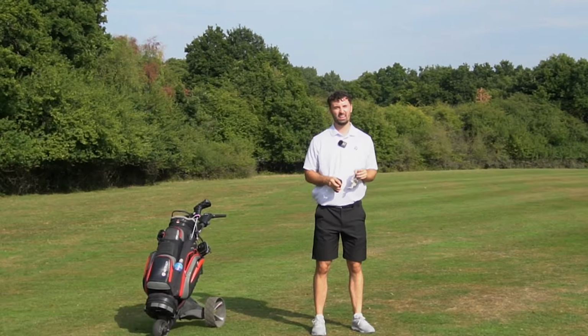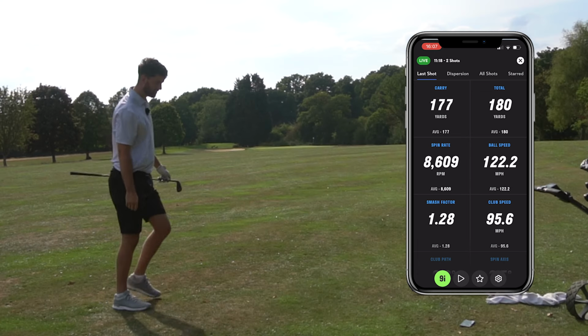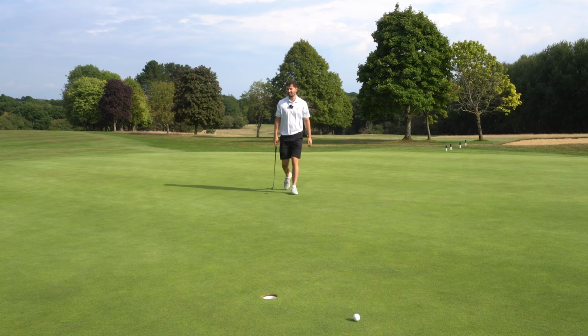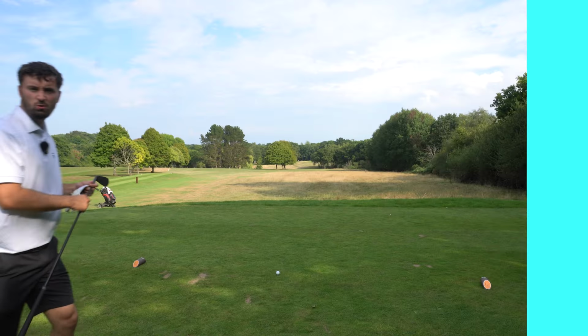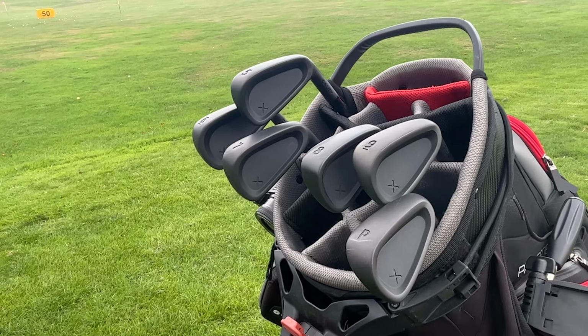180 yards. Nice looking shot there. I must say, this is a rather good start. Nearly. Straightforward enough though. So I think from that hole alone, hopefully you guys can establish that these irons do perform very well.